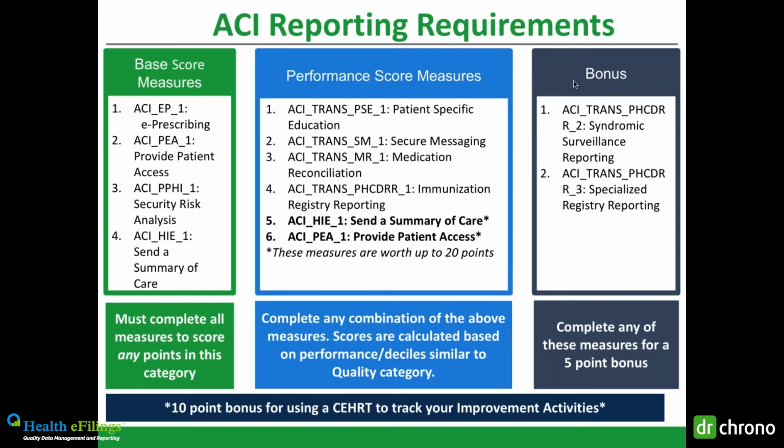So this slide gives a little bit of detail about what the reporting requirements are. So your base score, like I said, is made up of 4 measures. These measures should look very familiar to you. E-scribing, patient access, security analysis, summaries of care. These are all things that you guys have already been doing under meaningful use.